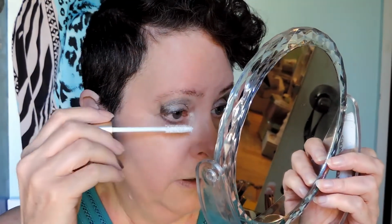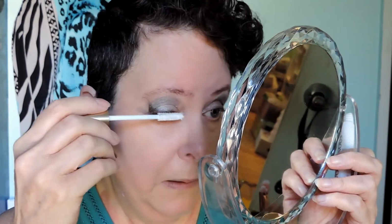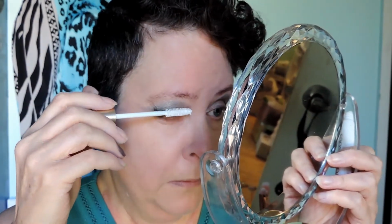I use L'Oreal Voluminous Primer. I was reading the French. Voluminous Primer. Now we've already curled the eyelashes, which was a chore all on its own. So now let's add this. Try not to get it on your lower lash. And try not to open your eyes really wide. Thread it through.